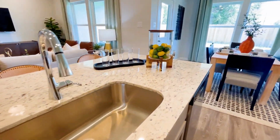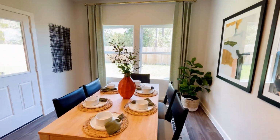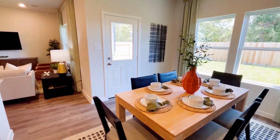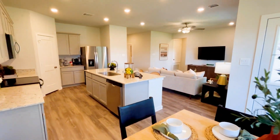Then you have your nice big island sink right there in the island, dishwasher in the island, and then you come over here to your dining room. So you got those windows looking out to the back. You have that window there on the back door that goes out to your covered patio. Pretty nice setup right here.